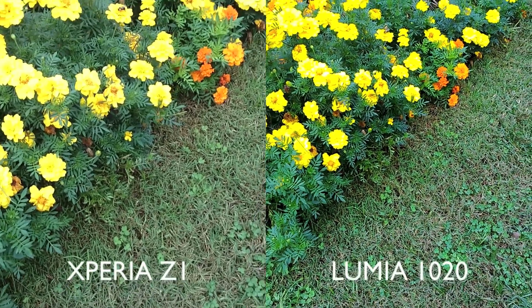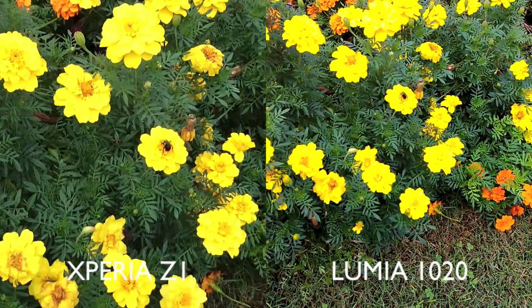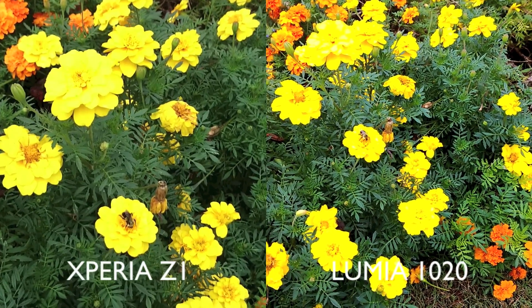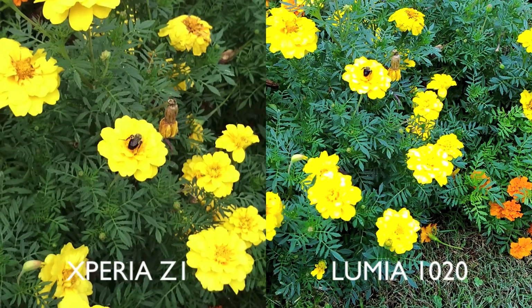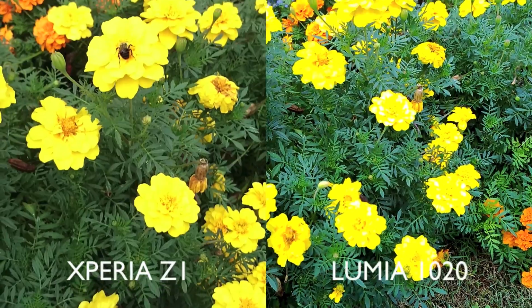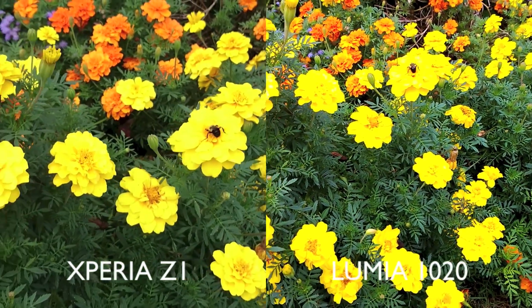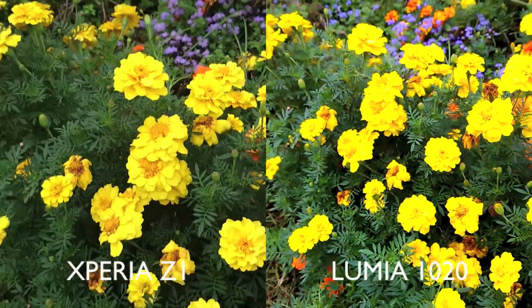Alright, so let's go ahead and move on to the 1080p video on both of these devices, and the Z1 is on the left and the Lumia 1020 is on the right. And if you look, the Z1 definitely looks a little bit better under macro video here. The colors are more accurate under that side, and the Lumia 1020 looks pretty good as well, but as you can see the Z1's color accuracy looks a little bit better, a little bit darker, more contrasted video here.